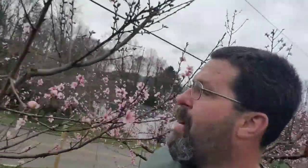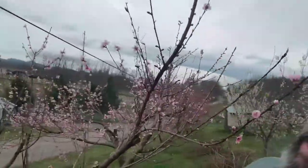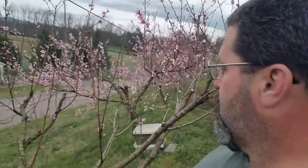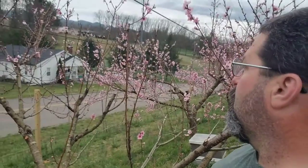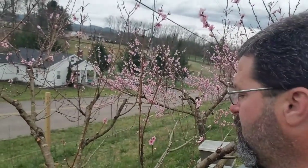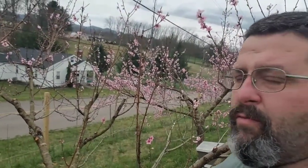This one I cut way back. It was just getting too big. So we had to do some cutting on it. Had some damage. But brought her back in. If the weather permits, it'll still give me a good fruit crop.